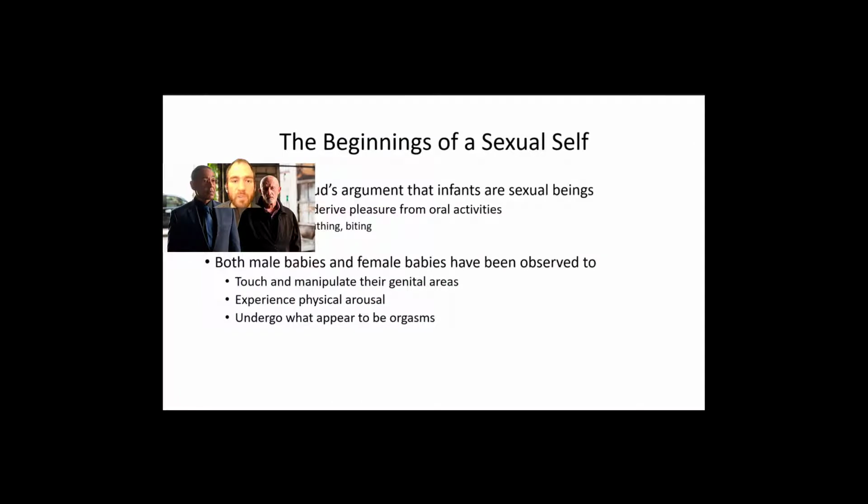The beginning of the sexual self. Support for Freud's argument that infants are sexual beings. Young infants derive pleasure from oral activities. Both male babies and female babies have been observed to experience physical arousal, undergo what appears to be orgasms.